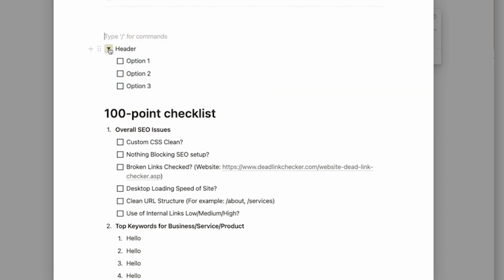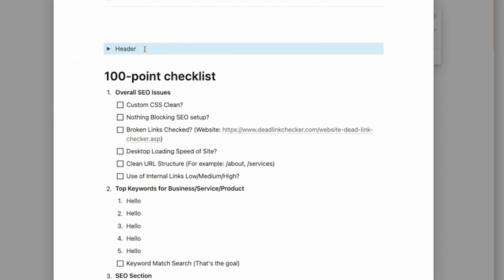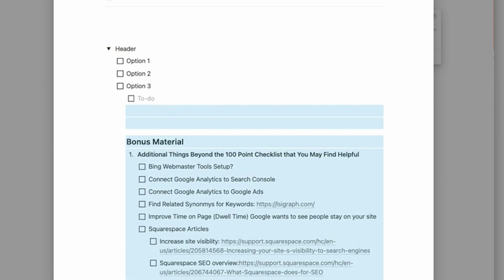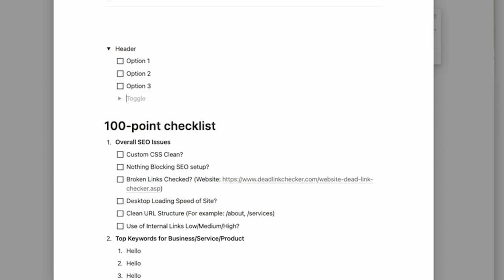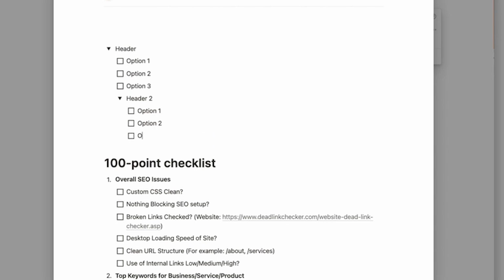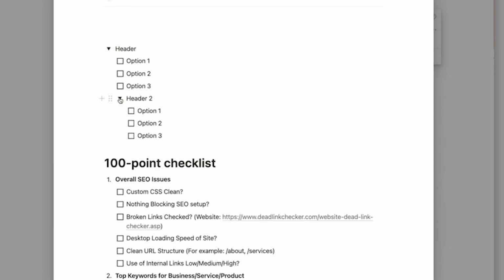Then you can have this deep toggle, and then you can literally duplicate this and create it even further down the line. So then you can do this, create another toggle, header 2, and then do the same thing: option 1, option 2, option 3. So you can see here that just with the ability to have all these shortcuts, there are a lot of amazing shortcuts. Maybe I'll make a video of that one day, but it's really easy to create all these different sections.